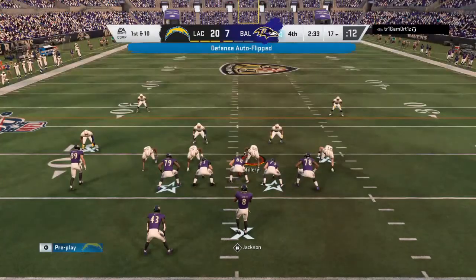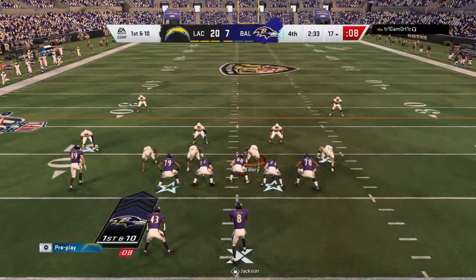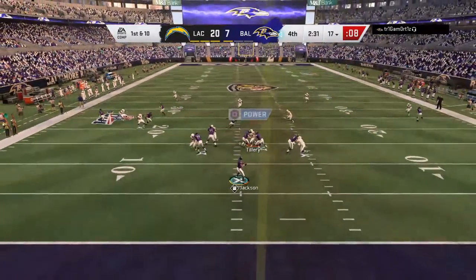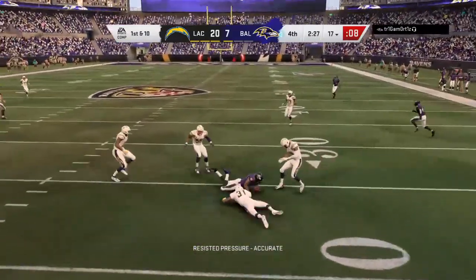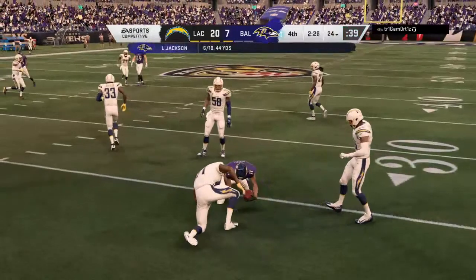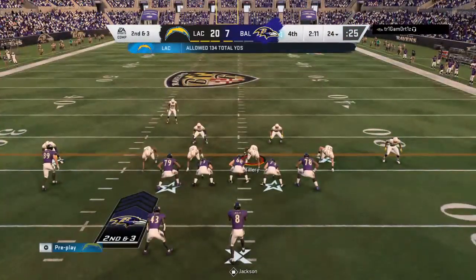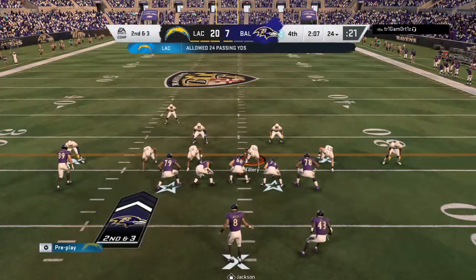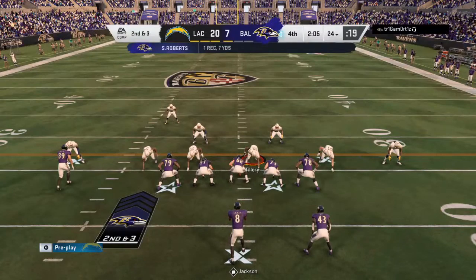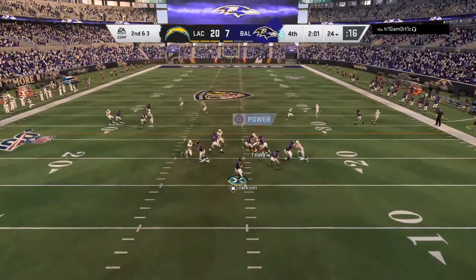The Baltimore offense at the line, set to get going. Jackson on first down. And this one complete to Seth Roberts. 7 yards, the pickup on the pitch and catch. Able to get 7 on that first down pass play. 2nd and 3. The 24-yard line. Jackson.